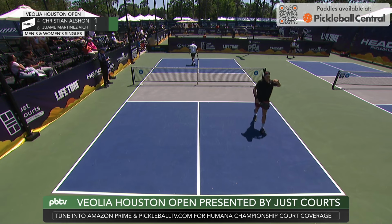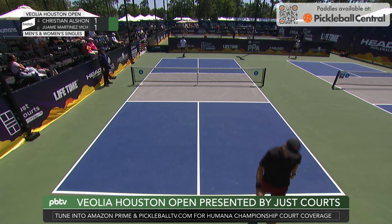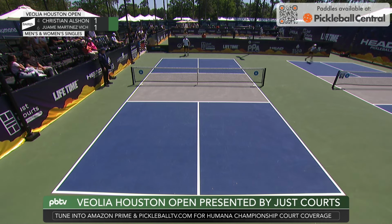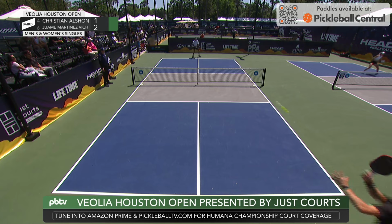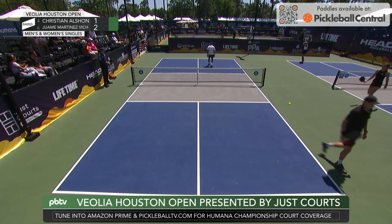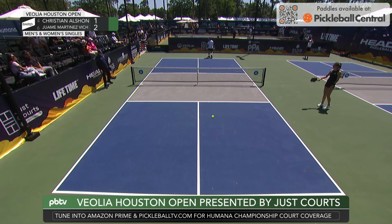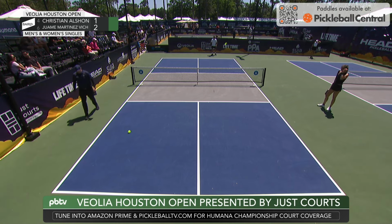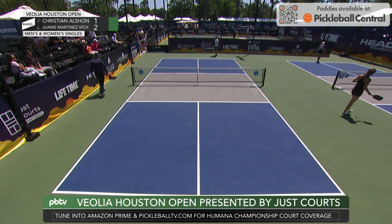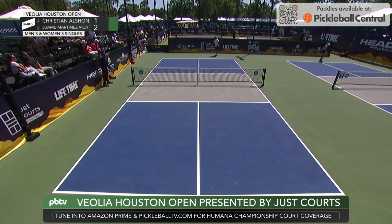Point. A nice backhand there from Martinez Vic. Looked like we may get to see the start of a cat and mouse rally, but he just pulled the trigger up the line. 2, 1. Point. And the drop gets it done. Looked like it hit the ground right at the kitchen line. Tough to read that when you're coming in. 3, 1.